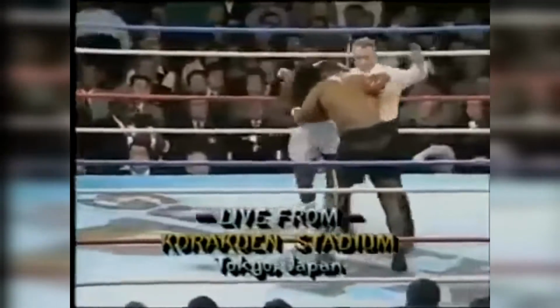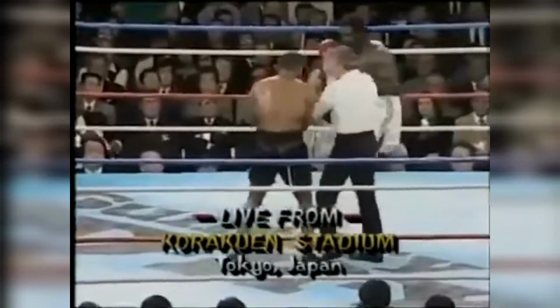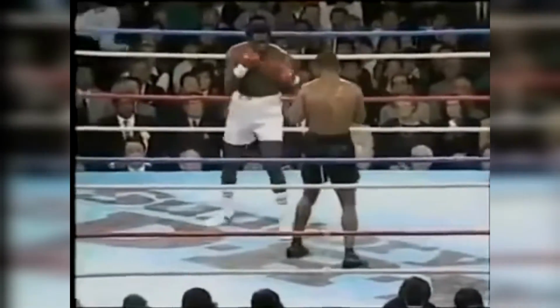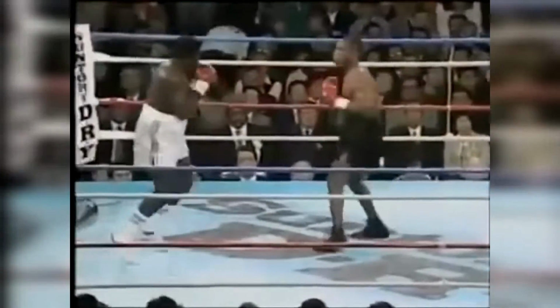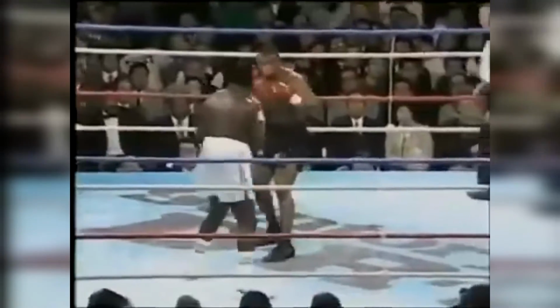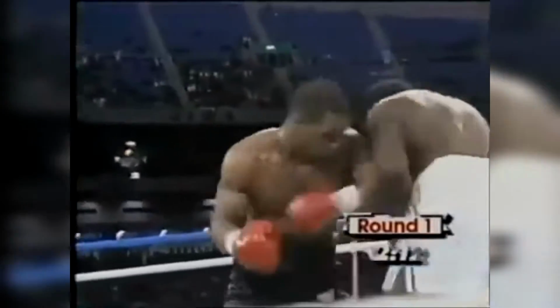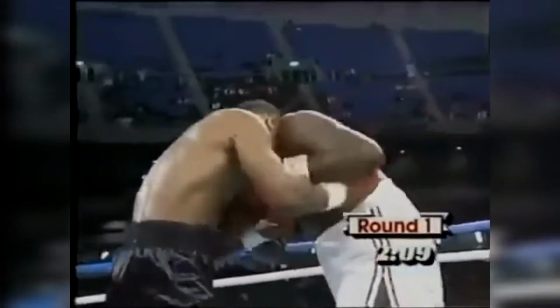One of the big questions has been whether Tubbs would clinch and grab and simply try to survive with Tyson, as did Bonecrusher Smith and Mitch Green. For now, it does not look that way. Well, Tubbs stated that he would just exchange punches with Tyson because the best way he felt to beat him was to be inside, throw short punches, combinations. And here he selected to do that.